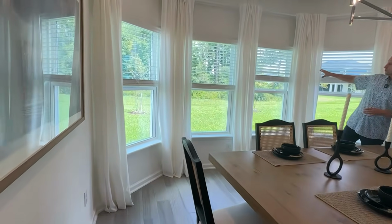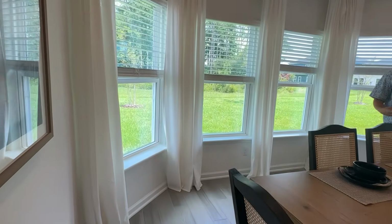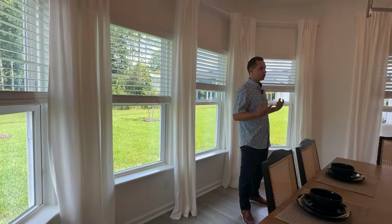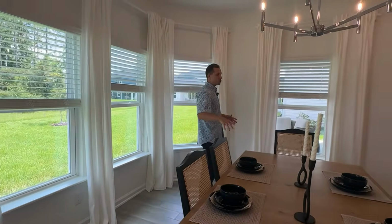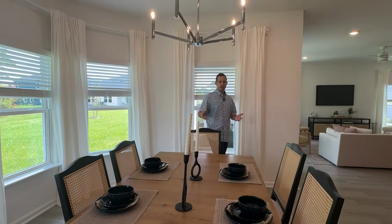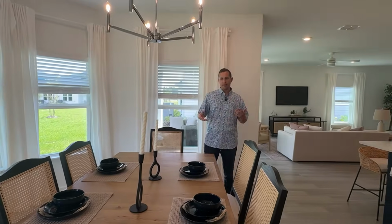If you back into the preserve like this house does, to have that preserve in the background really just feels tranquil. And it's one of those things that with the size of the space, you can easily fit quite a few people here. This is a 6-seater table, but to be honest, you could probably make it an 8-seater table and still feel like it's just as open as it is right this second. So I do love seeing that as well.